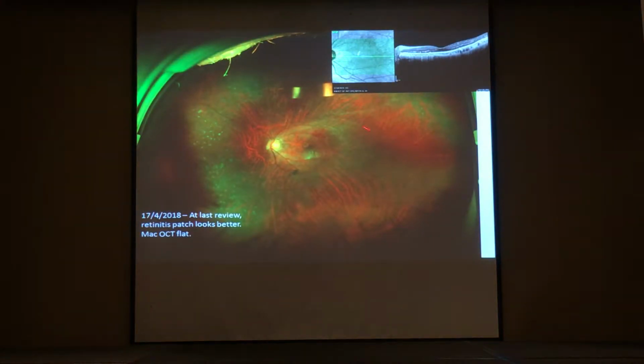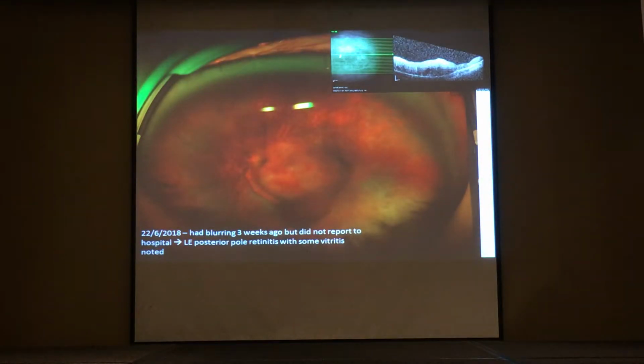So this was the last review, the last time I saw her before something bad happened. The edema was okay. What appeared to be retinitis seemed to have resolved. Things were quiet, and unfortunately the fasting month came for our patient, where they have to fast. She didn't want to come back any earlier, and came back 6 to 7 weeks later. When she came back, she said, "I'm sorry, I had blurring of vision for 3 weeks, but I did not tell anyone." And this is what I saw.